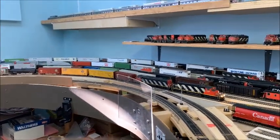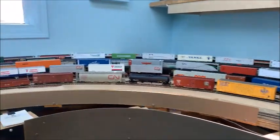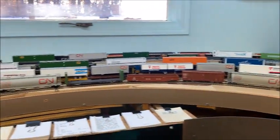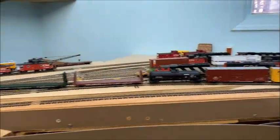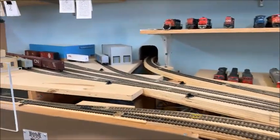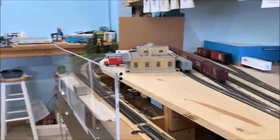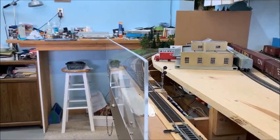So we carry on around this area behind the retaining wall to keep trains from hitting the floor, which I've done previously. And the next place we end up at is Evola. So this is the east switch at Evola.